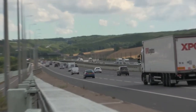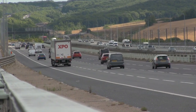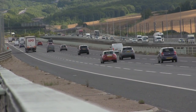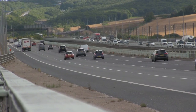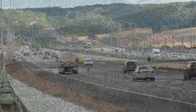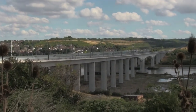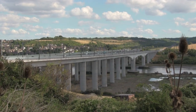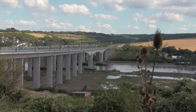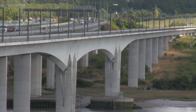So originally this one bridge would have been the only crossing. Well, originally there had been no crossings, of course, but the first crossing was this one, and it was two-way, and that was it. No rail, no railway, no other road, just this bridge. The rail bridge is very skinny. See how skinny it is.